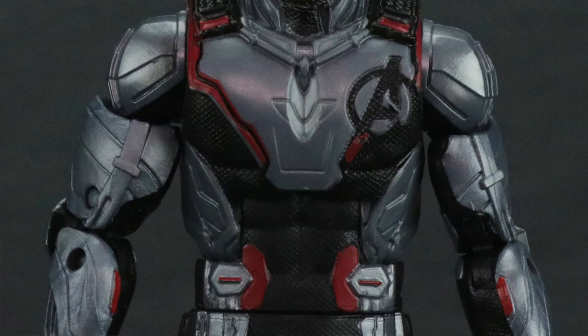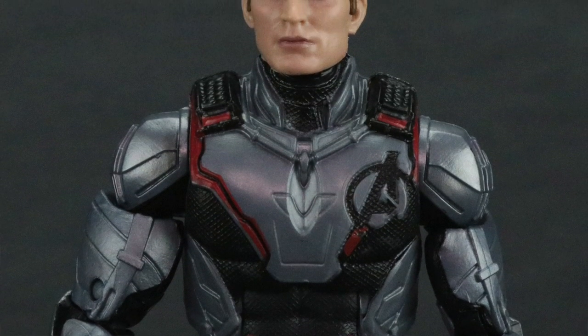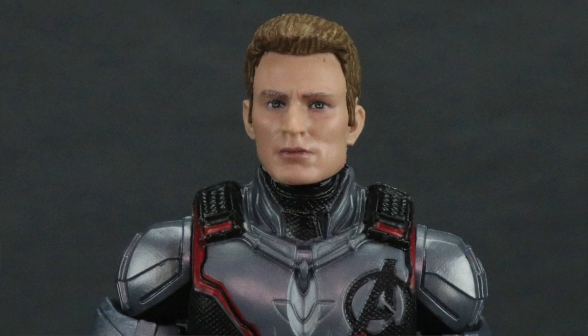Okay, now the big question that a lot of you have is, can you put alternate heads on, what alternate heads work on this figure? So if you don't want to buy the 2-pack, but you already have some of these alternate unmasked heads that Hasbro's released, one being Chris Evans, you may want to put a Chris Evans head on here, since in the trailer he's not wearing his mask. This is the one from the MCU set with the Crossbones figure. And there's been some confusion on this, but this will fit on this figure. It's a little bit tight, so the first time you try and do it, you may need to take a hairdryer and heat up the plastic on the ball joint there.